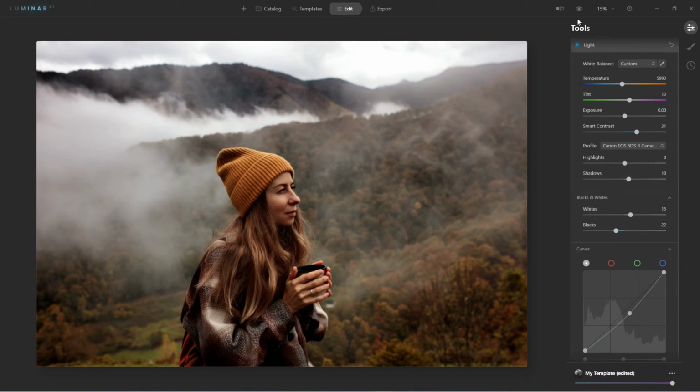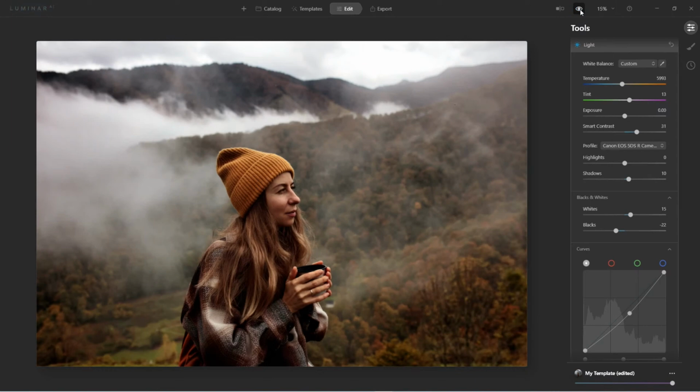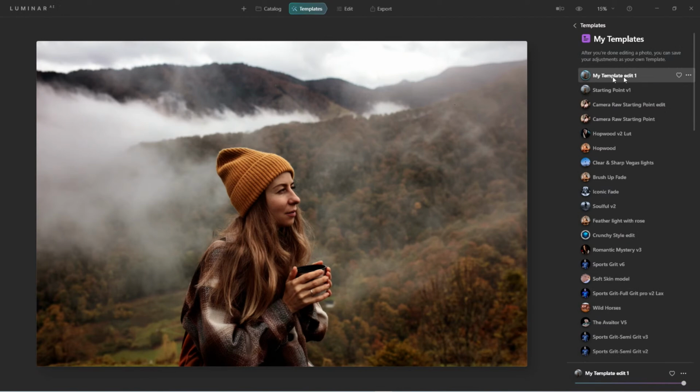All right? Once again, before, after, huge difference. And again, I can save it. And that save is under templates. My template is right here. Let's rename this. We call that starting point.